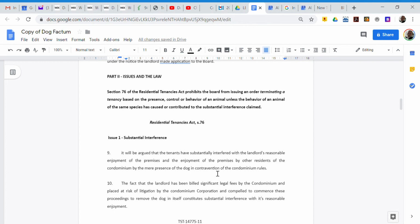Just for interest's sake, this section was brought in the late 1970s after the public outcry from what was called the Fluffy case, Fluffy being named after a cat, where an elderly woman in an apartment building owned a cat and the landlord evicted her, and it created such a public outcry that legislative amendments were put in place prohibiting landlords from evicting tenants because of pets. Those amendments have basically remained unchanged to this day, and are currently contained in Section 76 of the Residential Tenancies Act, which prohibits the board from issuing an order terminating a tenancy based on the presence, control, or behavior of an animal, unless the behavior of an animal of the same species has caused or contributed to the substantial interference claimed.